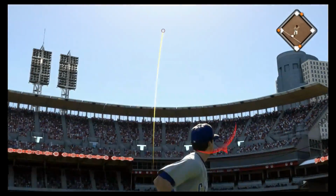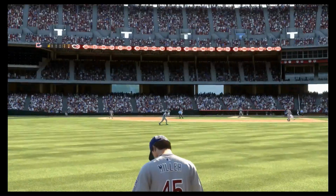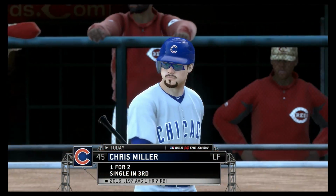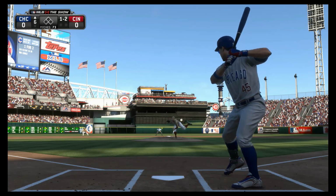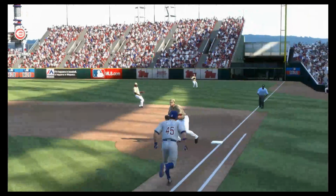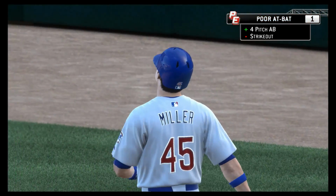Goes the other way with a curveball here, and he got a lot of it out to deep left. Miller retreats to the track, and he'll put this one away. So Chris Miller comes the 1-2. And this is swung on and missed, though he will need to do a little housekeeping at first. And the throw will indeed take care of him for the first out.